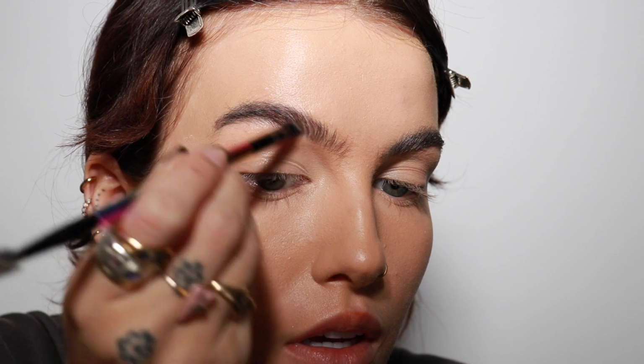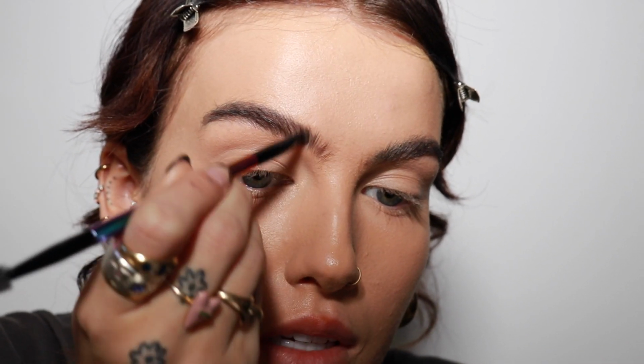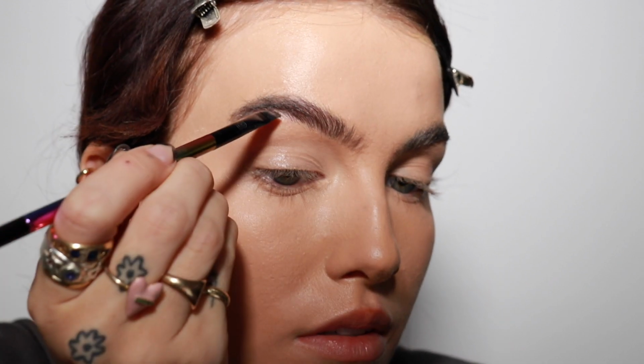I'm going to fill my brows in a little bit because I obviously forgot to dye them again. And I just use a really deep brown eyeshadow and a little angled brush and just kind of follow where the hair already is. I just want to bulk them up a little bit.